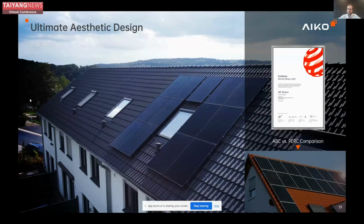So then also AIKO received recently the so-called Red Dot Award. And this has to do with the appearance of our product. So you see that in this particular case, with a rather black-looking roof tile configuration on this building, you can see that the panels really blend in well.